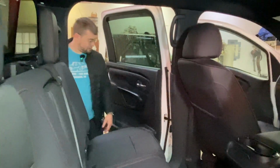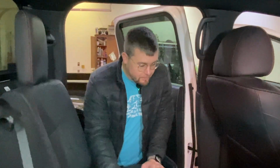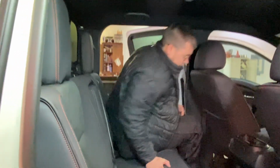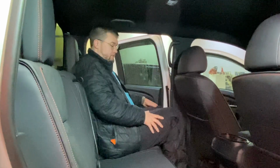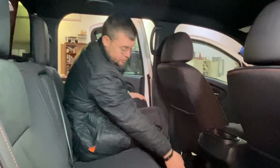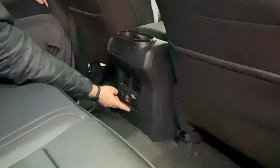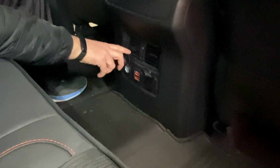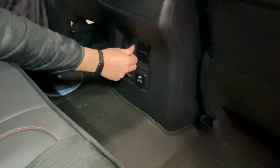All right, guys, so looking in the back here, the stitching in the back matches the seats in the front. Check out this room. I've got loads of room, and I'm about 6 foot tall. Nope, my knees are not touching. You got USB ports here. You got a plug-in here and a car cigarette lighter. You can control your heat or air right here. Got 2 cup holders here.